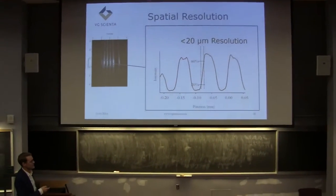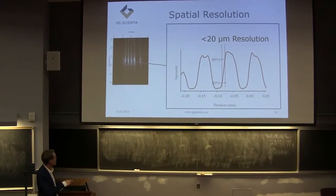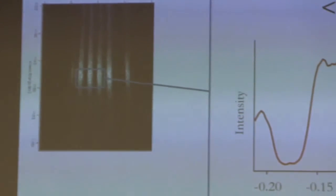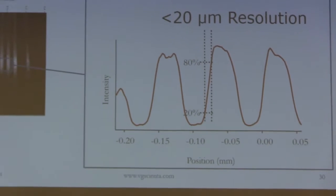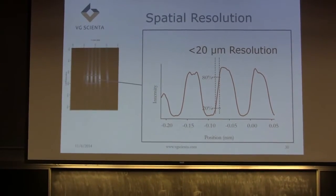You need to reconsider my colors. All right, now if you zoom into this and you look at the slope of these lines, we can confirm a resolution better than 20 micrometers, and we're targeting a resolution of 10 micrometers. And this is very much work in progress.